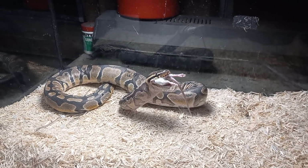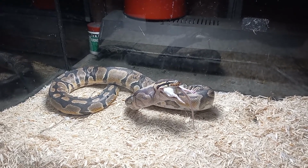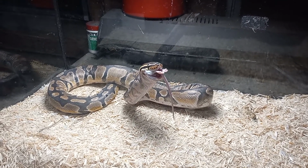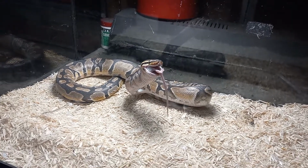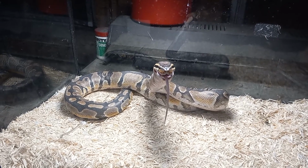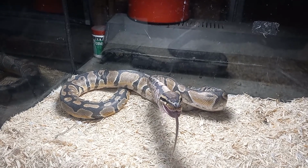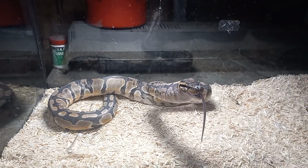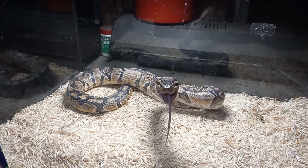Down she goes. Unusual for ball pythons, this one showed a little bit of aggression at first. It might not have been handled much, but I've already got it a lot more docile.